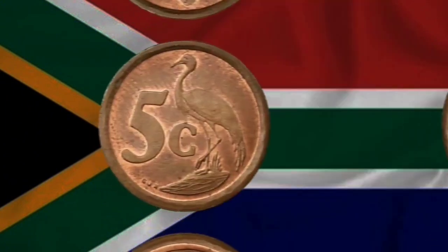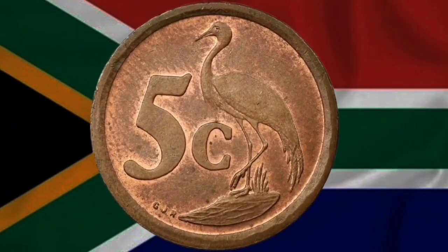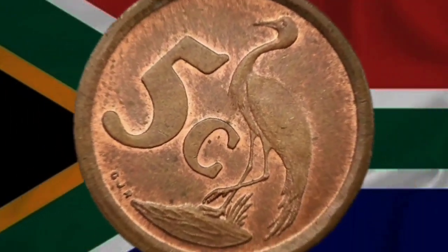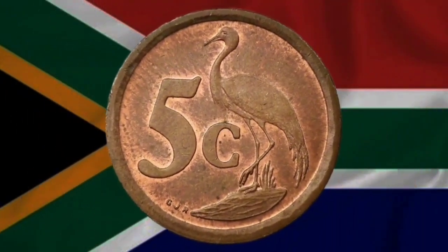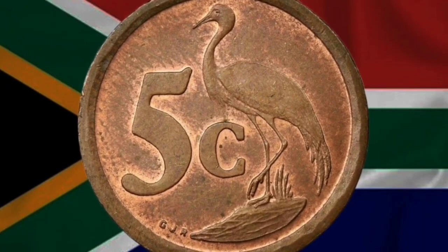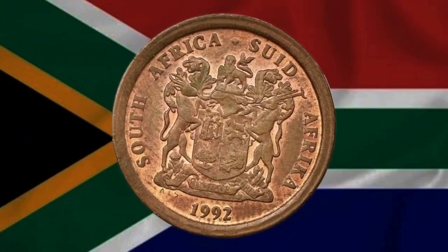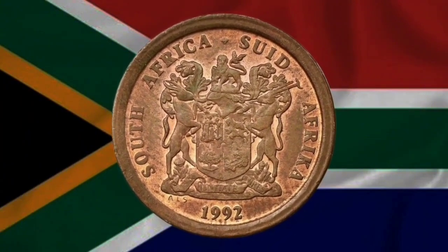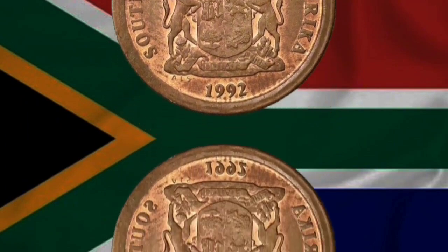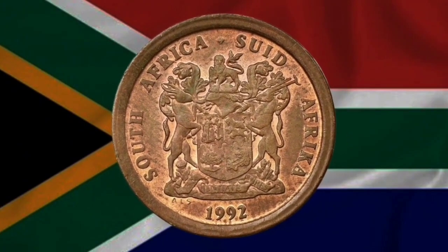This coin was minted by the South African Mint and forms part of the third decimal coin series. The 5-cent coin had been a part of South African currency for decades, but in 1992, design and production changes made certain issues particularly desirable for collectors. It is made of bronze-plated steel, with a diameter of 18 millimeters and a weight of approximately 2.5 grams. It replaced the earlier 5-cent coins that were struck in bronze, making this version not only different in composition but also more durable and affordable for mass circulation.